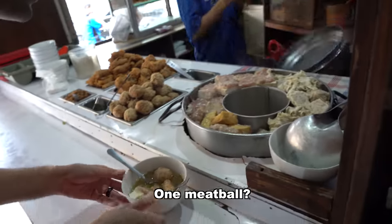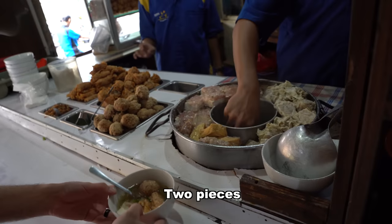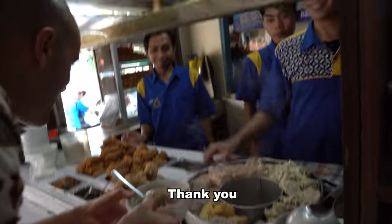Okay, I want to take one more bakso because I think one is not enough. Satu lagi bakso. Yeah. Dua. Enak, eh? Makasih. All right, let's go.